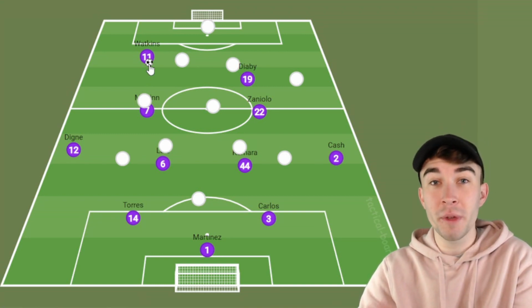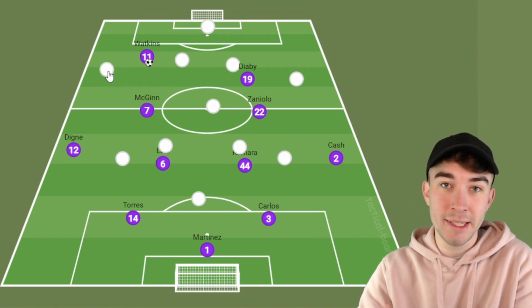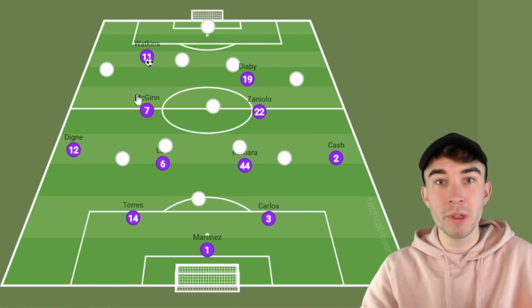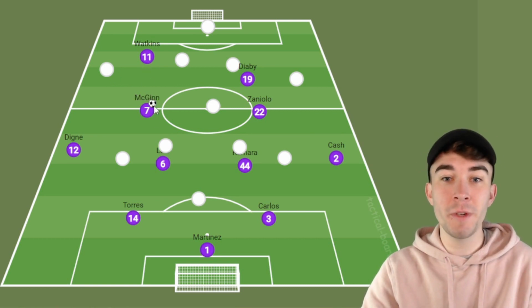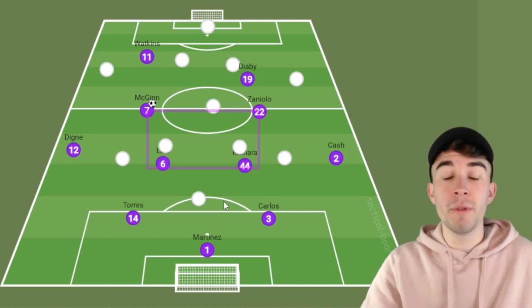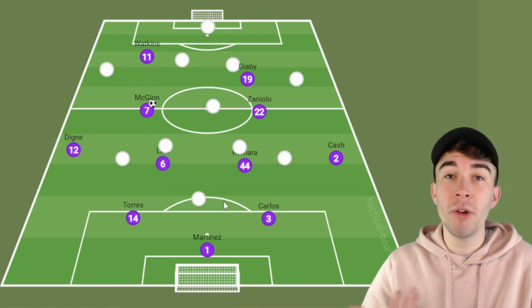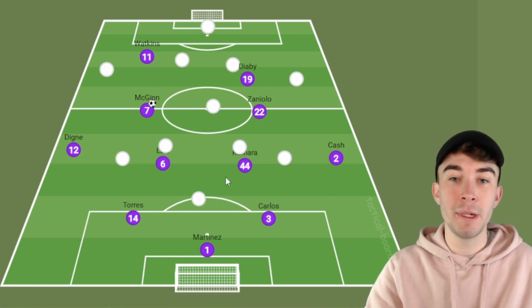So as a result of that threat, we'll often see the opposition fullback sit a little bit deeper because they're scared of Ollie Watkins. However, of course, the consequence of that is now John McGinn finds himself with time and space in the midfield, because once again Aston Villa have overloaded the centre of the park, with this midfield box of 4 players outnumbering most midfield threes. The same can also happen down the other side of the pitch as well.